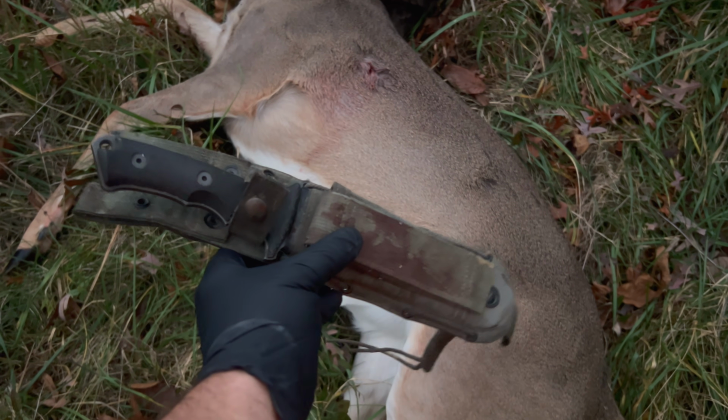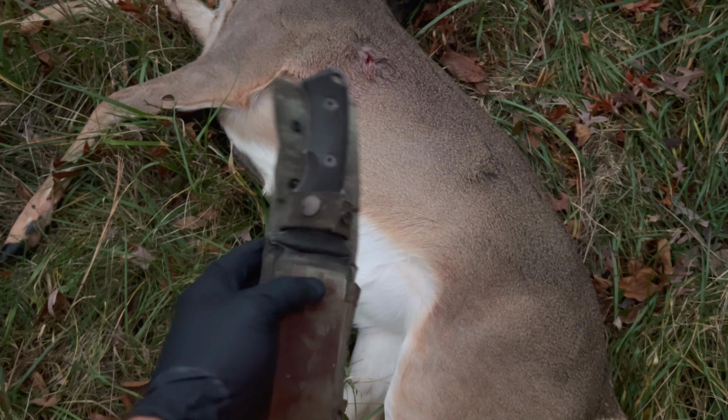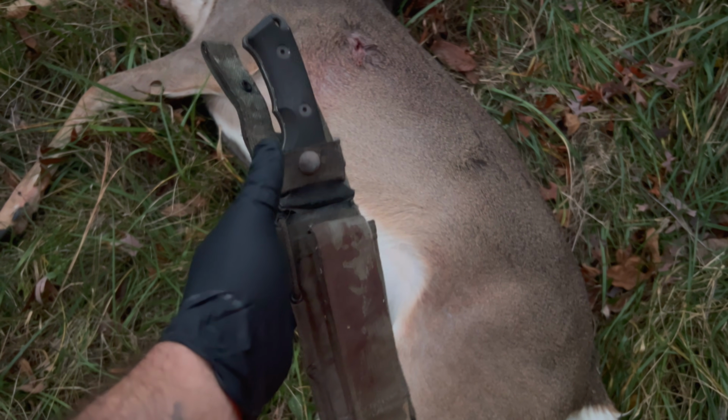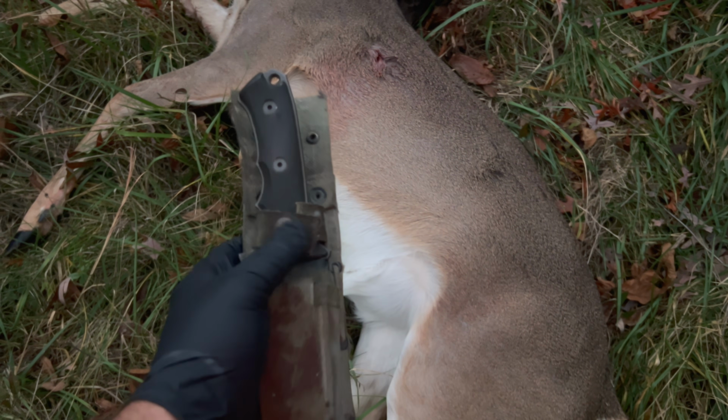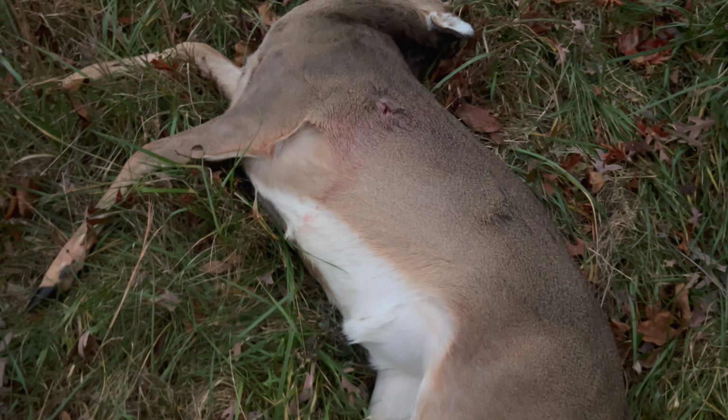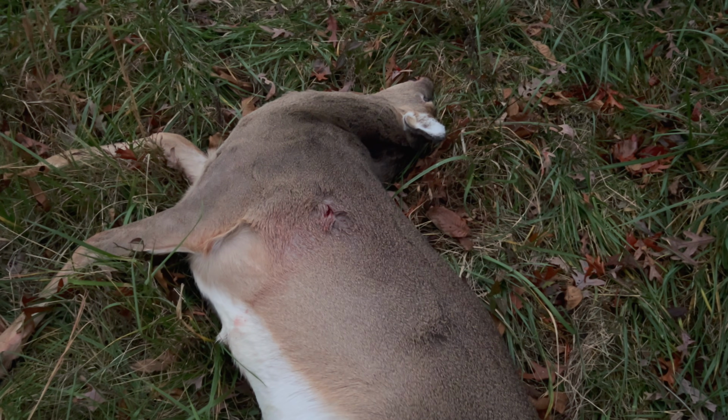It's actually the knife that they give to Green Berets when they graduate. I didn't know that when I picked it. This thing has been inside a lot of deer. Saw a lot of interesting things in Iraq. Thank you, Uncle RD. Putting her to good use all the time.